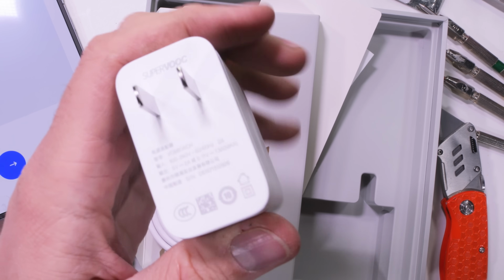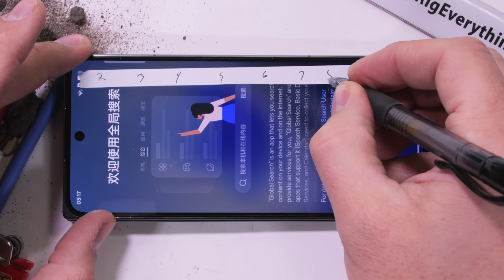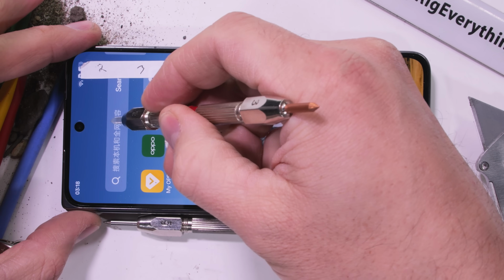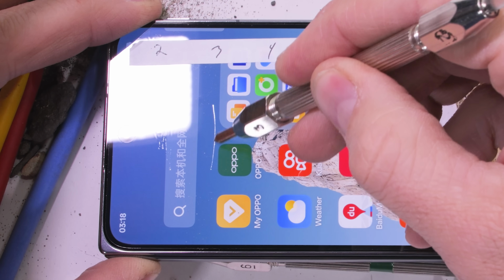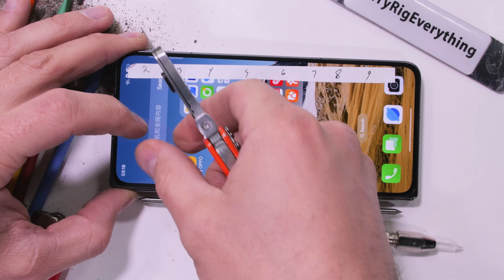Oppo does say they have a new microcrystalline glass, with a 10% increase in crystallinity. Having a more crystalline glass should increase the hardness and the density, but as we're seeing from the scratches at a level 2 and the deeper grooves at a level 3, we have indeed been bamboozled by the included plastic screen protector.